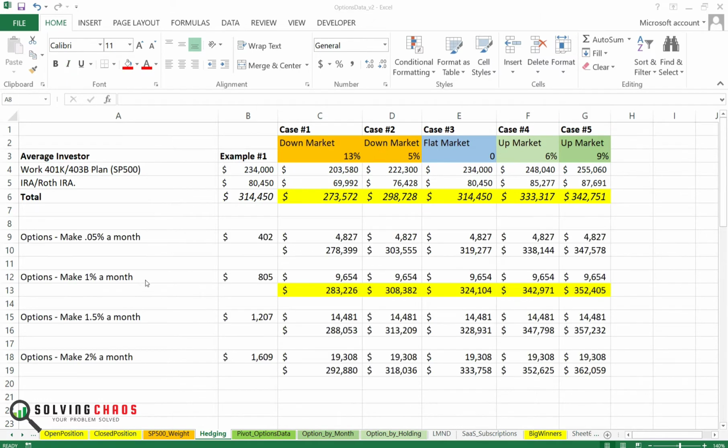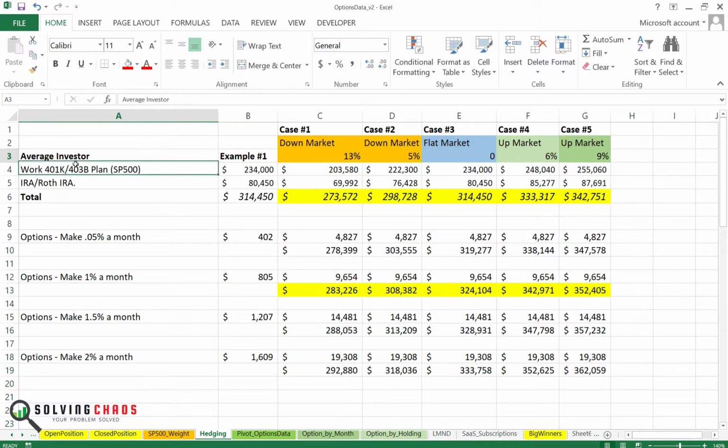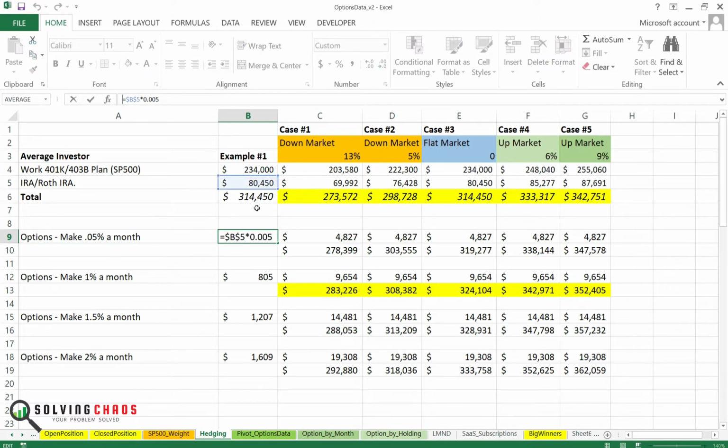And now I want to introduce a different concept. So if you're the investor here and you have this portfolio, what would it look like if you layer on an option strategy? So in this scenario, I assume that the guy will be shooting for a 0.05 a month. And you see the formula, I'm only using a small percentage of the $80,000 that's in his IRA or the Roth.